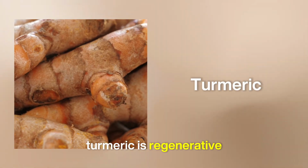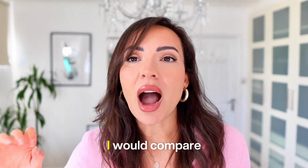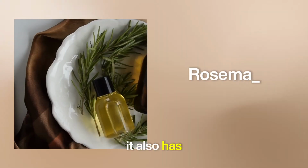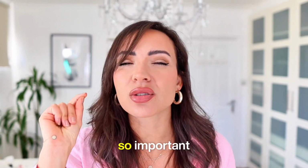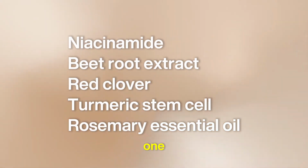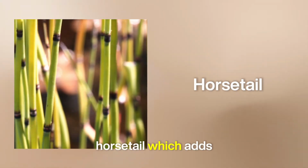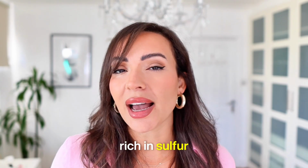Turmeric is regenerative, it continues to grow, and this is next gen cutting edge hair care science. I would compare turmeric stem cells to a fire extinguisher for your body's natural inflammatory response. It also has rosemary essential oil, but it has the right chemotype. It has Cineole, and that's so important because you are getting all of these stacked in one easy to use mist delivery right at the roots into the scalp. And lastly, we also have horsetail, which rounds up the full stack, which is full of silica, rich in sulfur, and the building blocks of hair.